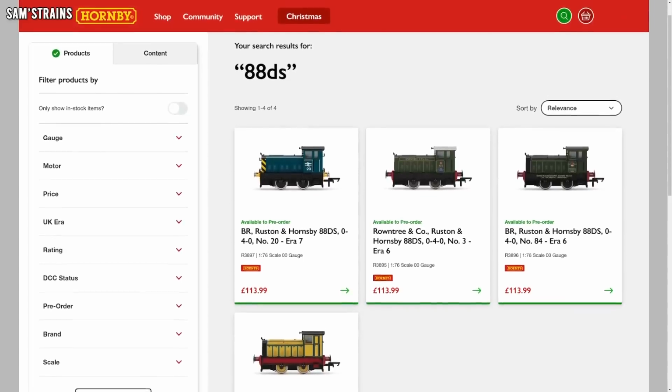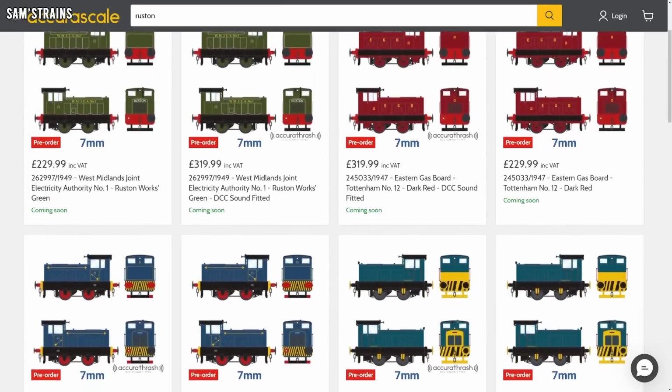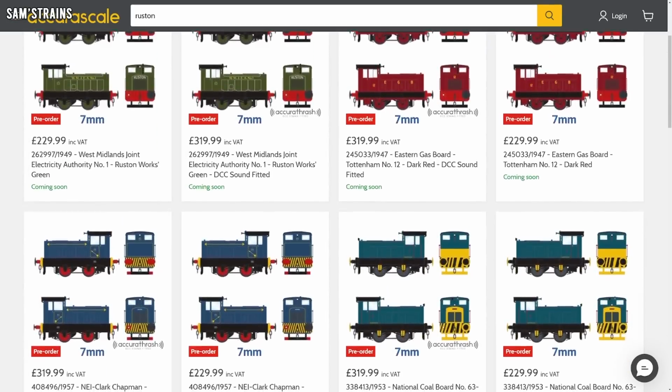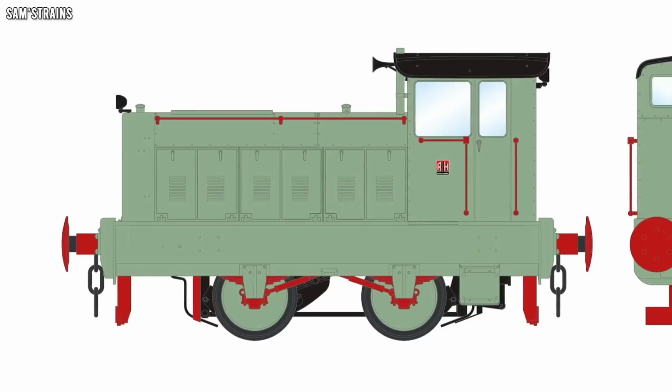Just like the one Hornby have announced in O scale, except unlike Hornby, Accurascale have announced a ton of different liveries for these. In fact, they've announced 9 different liveries so far. Each of these is available as either a DCC ready model or a digital sound fitted model. And here are some of the highlights.